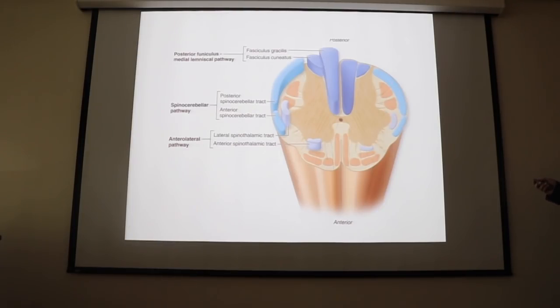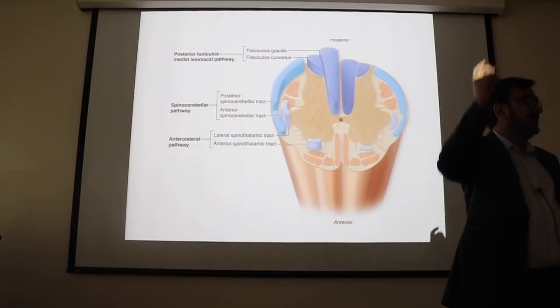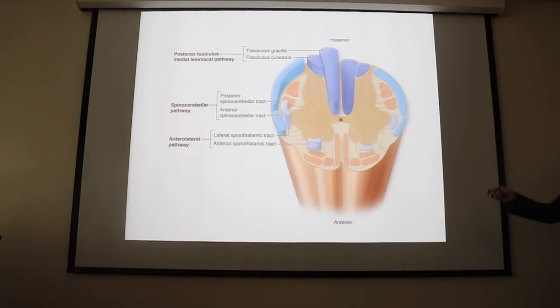You have this tract which is called the lateral spinothalamic tract, that is going from the spinal cord to the thalamus. It's responsible for pain and temperature. It is present throughout the length of the spinal cord. So pain and temperature sensation below the head and neck region is all going into the lateral spinothalamic tract.